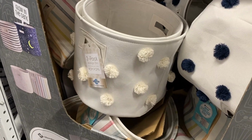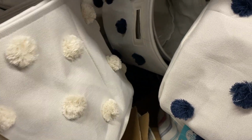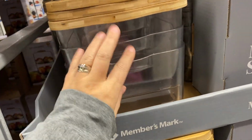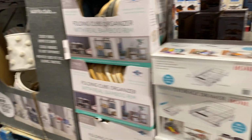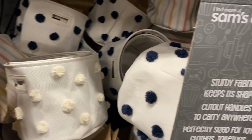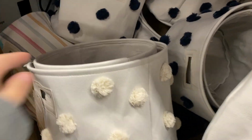Okay, I'm at Sam's Club and I wanted to show you a few fun finds that I found. Look at how cute these are. Those are cute. And then I wanted to show you these. I liked those too. They're like little clear bins with the wood lid. I really like those. But as you just saw in my office, I don't need any more storage bins until I use what I have. But these would be cute for a little girl's bedroom.